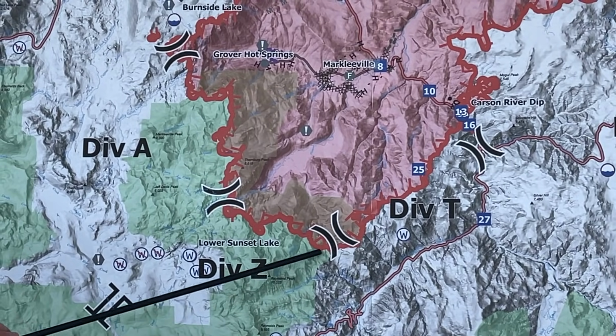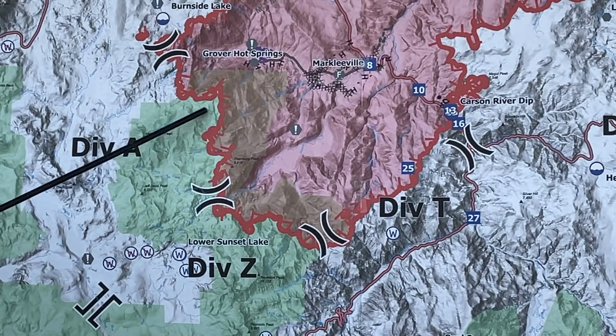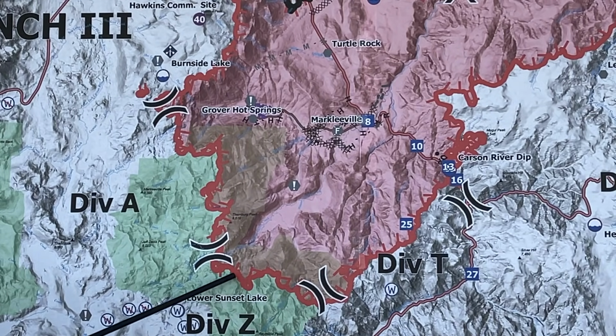There is some fire behavior here, but it's very limited and it's slow spread to the south. So this is just slowly moving. We do know we have some values out here that can be protected in the future. But once again, our priorities are focused more on the north and east sides of the fire.